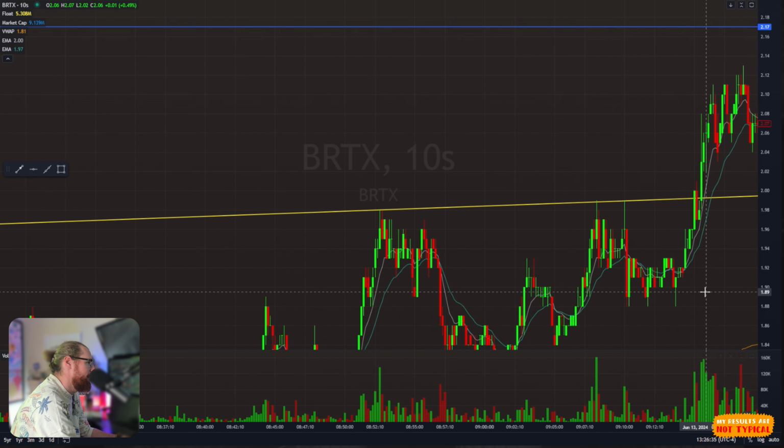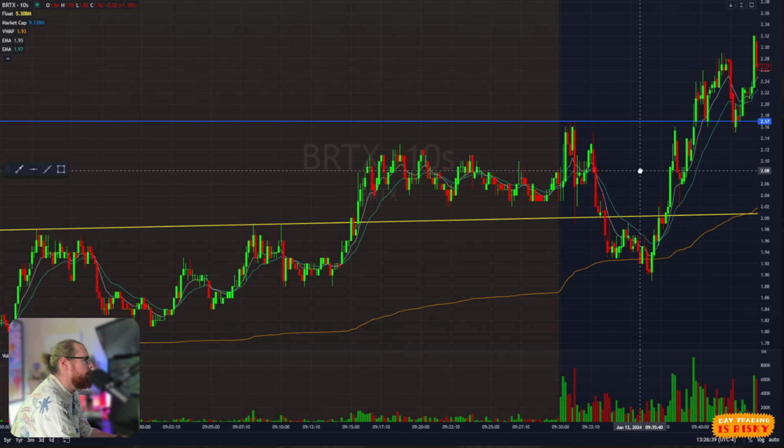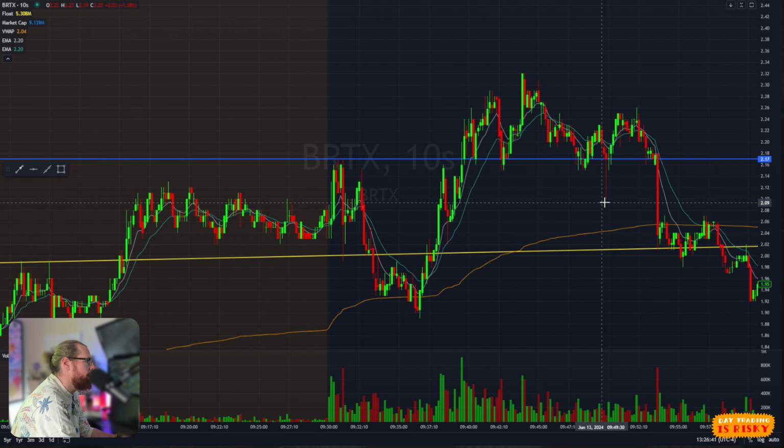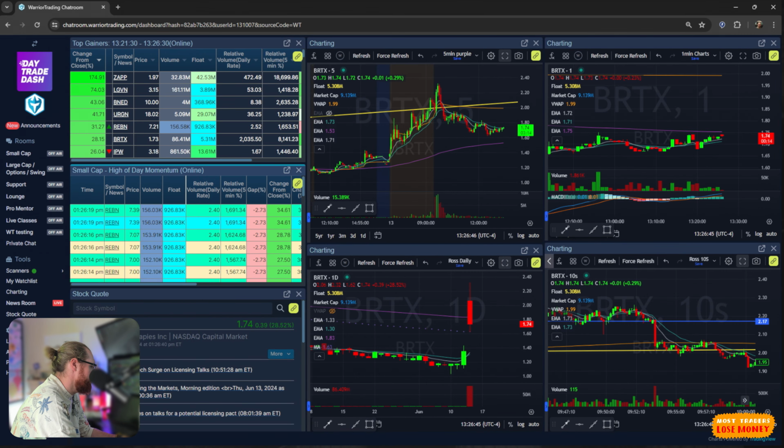But anyways, that's sort of the problem with these stocks. So then at the open, it ends up squeezing higher to 2.17, 2.20, up to 2.30, but then it drops back down. So got a couple trades on it, and that was about it.